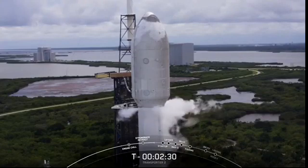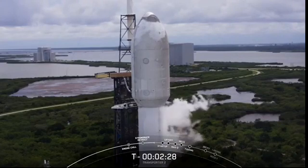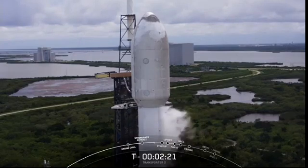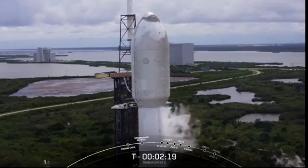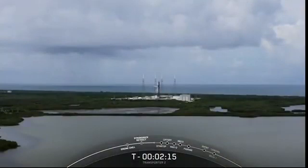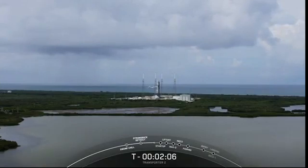This is a great shot of the fairing. And inside that fairing, again, are the 88 spacecraft as part of the Transporter 2 mission. Weather remains green. The range is also standing by to support. And as a reminder, if we don't get the opportunity to launch today, we do have a backup opportunity tomorrow at the same time.